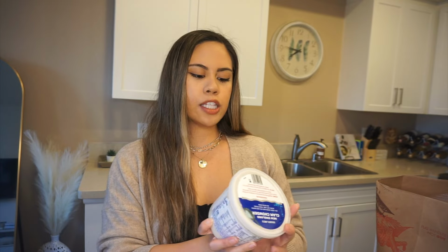Picked up some frozen blueberries. I picked up some grilled chicken strips. I like throwing these into my salads. And then we picked up this New England clam chowder. And then going on to the next bag, I just picked up some eggs. I picked up some oat milk for myself.